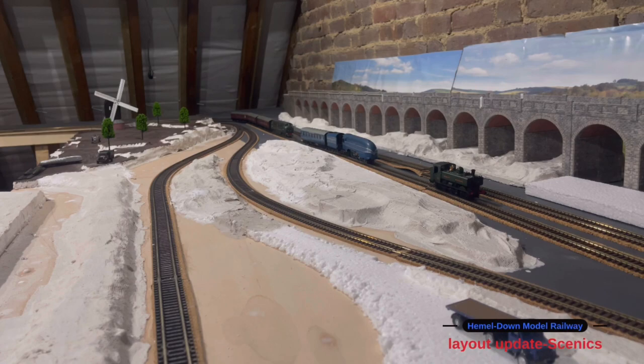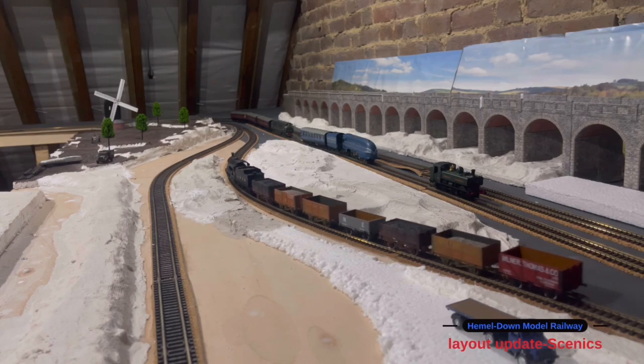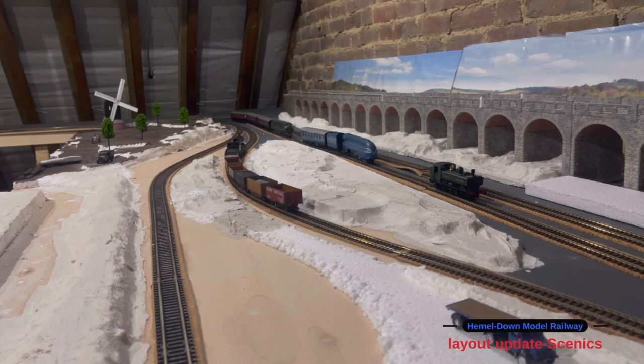So today's video is just a little bit of an update on some of the progress that's been happening so far. Finally got a little bit of time off, so I've been up here continuing to sort out some of the scenic work. And what I've been doing is sorting out all of the hillsides.